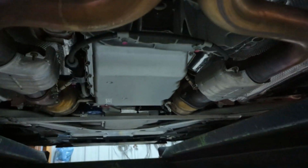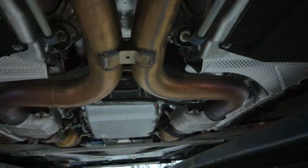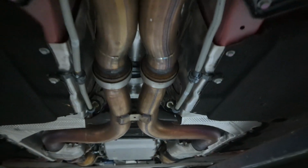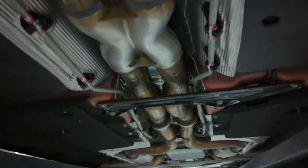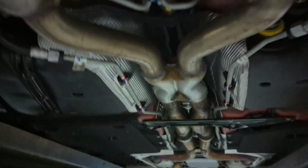But let's get it down and go through some of the variances between this and the SS now that I've upgraded to the ZL. One thing I did notice to start with when I was under here, it doesn't have the crushed pipes in the exhaust, which the SS does. But yeah, this one has a slight variation in that.